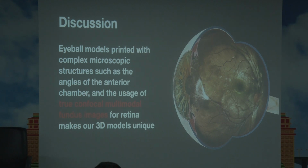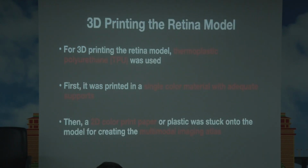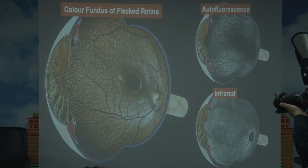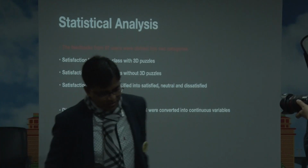The retina, you can see, it is as real as possible, and we want to make an ophthalmologist learn basic sciences in a much better way, so that teaching is actually the focus for a pedagogical approach, to avoid any cognitive distortion like mugging up. Our models have a unique feature. The retina is printed with thermopolyurethane material, and it is in 2 dimensions, and not only the color, the autofluorescence, the infrared of a normal image, a flecked retina, a fibrovascular band, a retinitis pigmentosa, and so on is printed.